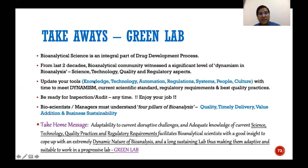So what I need to do, or we as a team need to do, is update our tools, whether it is knowledge, technology, automation, regulation, systems, existing quality management systems, people, or culture, with the time to meet the dynamism of this area. Dynamism of current scientific standards, regulatory requirements, and best quality practices. So I have to be ready for inspection. So my lab has to be inspection ready. Most important thing, if I'm passionate, if I'm doing things correctly, I need to enjoy the job.